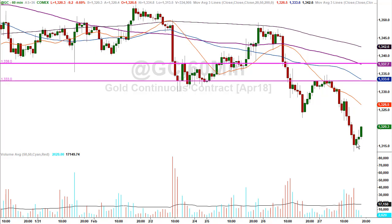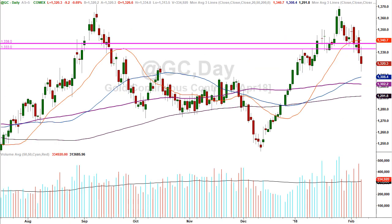Now we're getting a little bit of a short-term rally based on the hourly chart, but it probably won't go much past the 20-period moving average on the hourly chart. That's the way I see the gold market trading right now. Next up, we'll take a look at crude oil.